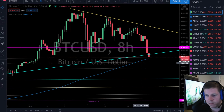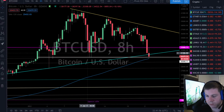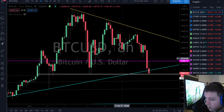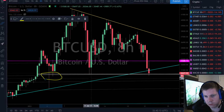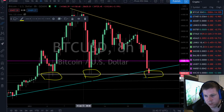The reason I think this is just going to end up being a big wick right here. I think ETH is a huge buy right now. Absolutely, that's my opinion, not financial advice. Let me turn off this SMA. It's distracting the chart. All right. The reason is we already had this sell-off here, and so a second sell-off. We already know we saw it happen here. Buyers are strong there. Buyers are strong here, and we'll see if buyers are strong here.